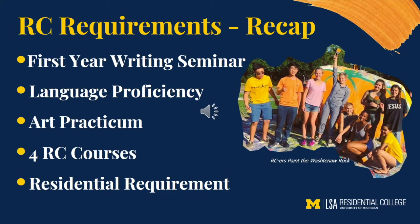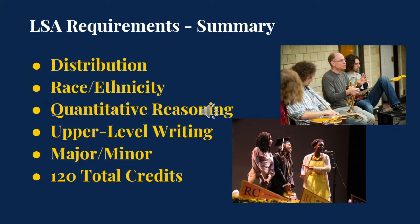To recap, here are the RC requirements that we've already discussed: the first-year writing seminar, which will meet with RC Core 100, the language program, the arts practicum, the 4 RC courses, and the residential requirement. Next, we'll talk about the general LS&A requirements that you'll meet like every other LS&A student. You'll need to complete all 6 of the requirements listed on this page in order to graduate from LSA, and we'll talk about distribution, the race and ethnicity requirement, quantitative reasoning, upper-level writing, choosing a major and minor, and total number of credits momentarily.